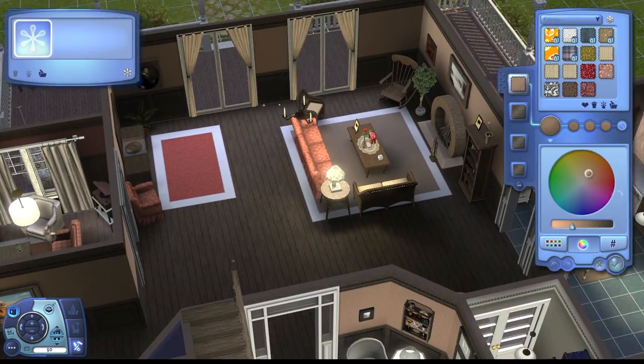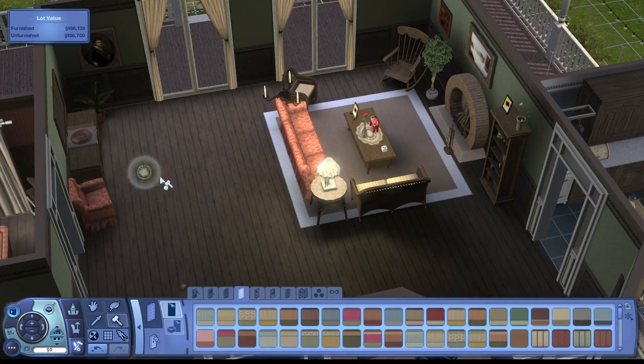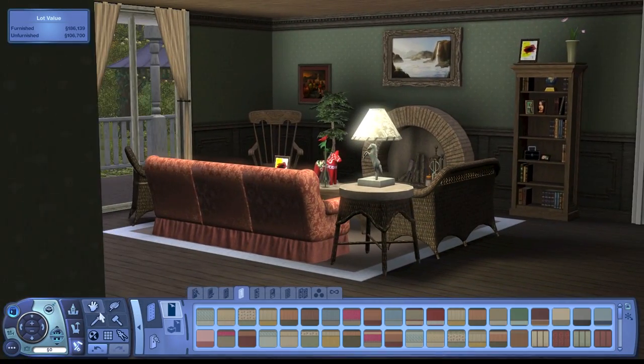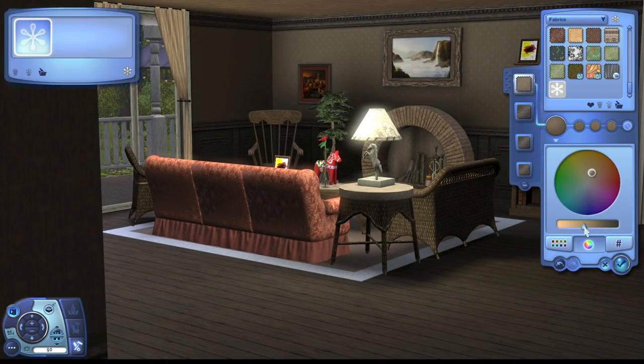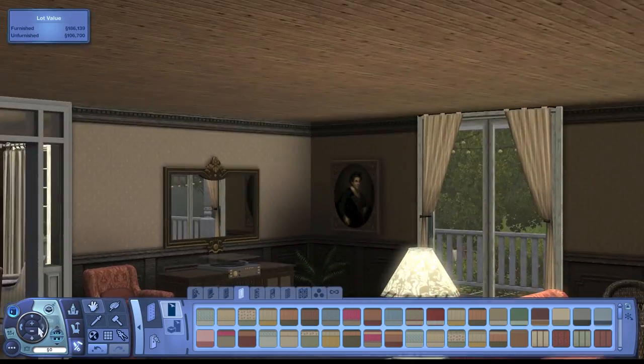I just didn't like something about that, so I did make a slightly darker red, something a little bit different. Now I'm moving on to the wallpapers, and I just took the same paneling that was in the foyer because I wanted to use a lot of paneling in this house. I feel like paneling looks a lot more old-fashioned than just using a fully painted wall.